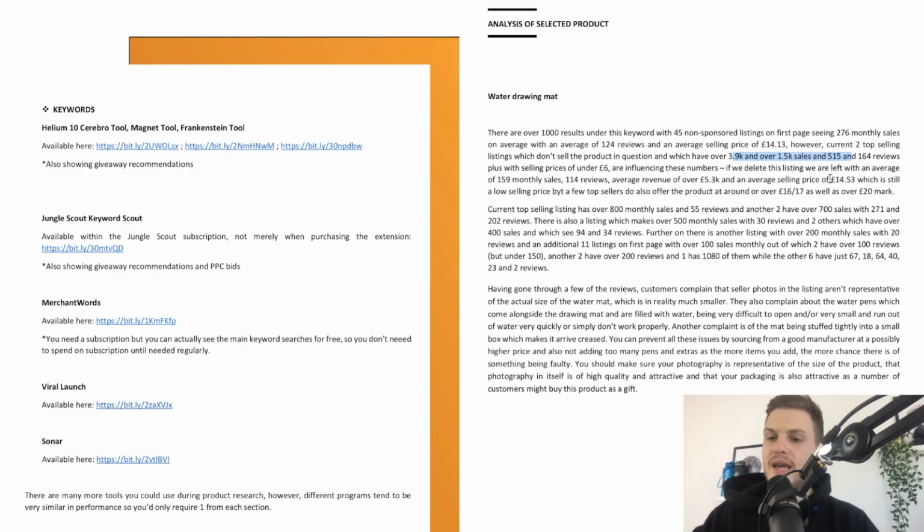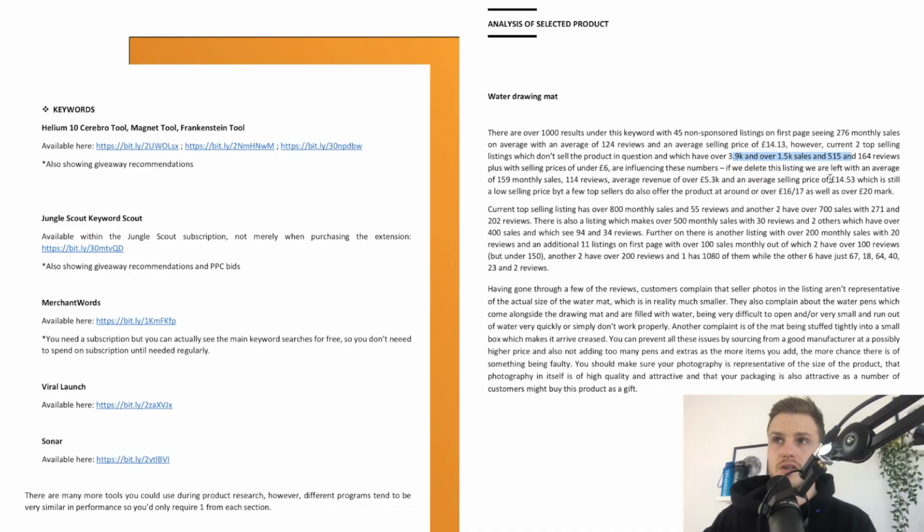Now, I don't like using averages for any of this stuff because averages mean absolutely nothing, because it doesn't show you a gap in the market. So that's one thing that I don't really like. Average selling price can be useful, but again, a low price product could be pushing those prices down, which doesn't really give you any information. So things like opportunity score and average sales price, I don't think are very good, because you need to look at it from a like for like basis.